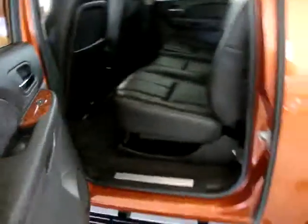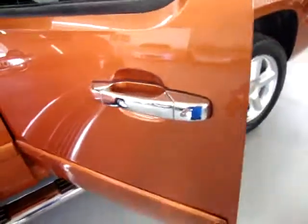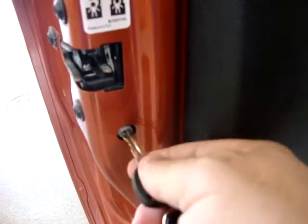That's in case you got small kids and you don't want to be able to open the door from the inside. Once you engage that, the only handle that's going to open is the outer handle. To re-engage for adult passengers or bigger kids, just do the opposite, and this handle will start working again.